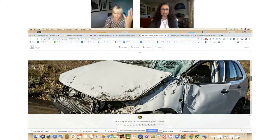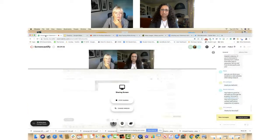I can look at their final product, compare that with what they've told me they're trying to get across. And now I'm a better grader of the content. And I think that's an important thing that we often leave out of writing, and something that we can now include using Screencastify. So those are some examples that I really like with Screencastify.